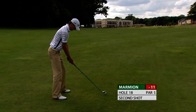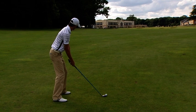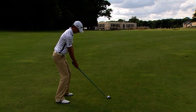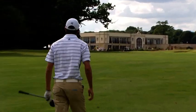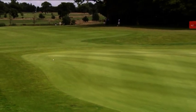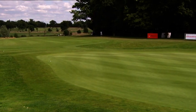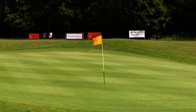And here we are on the 18th. Par 5. We have to remind ourselves he did start the day at 3 under par, 3 shots off the lead, and he's safely on the par 5 18th in 2. Will it get down that slope? Oh, I tell you what, another few more rolls and it would have been close to the hole.